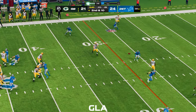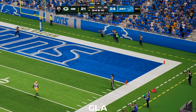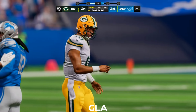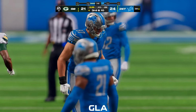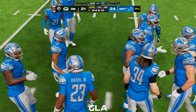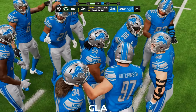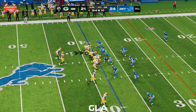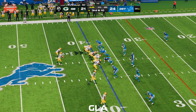Now second and 10. Love. And that'll be off the mark, too far out in front, and it's incomplete. Back-to-back incompletions, but we know this is definitely four down territory. Time not on their side. I don't think they want to try and get the first down in two installments. I think they got to go and get it right here, right now. The sound reverberating here in the dome.